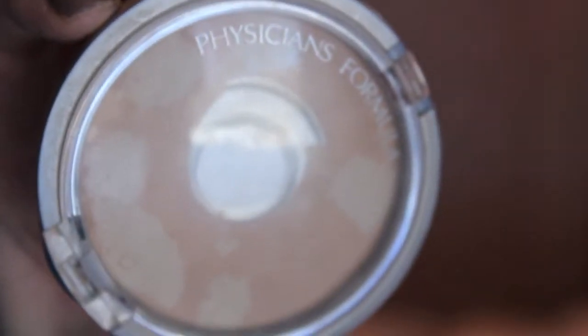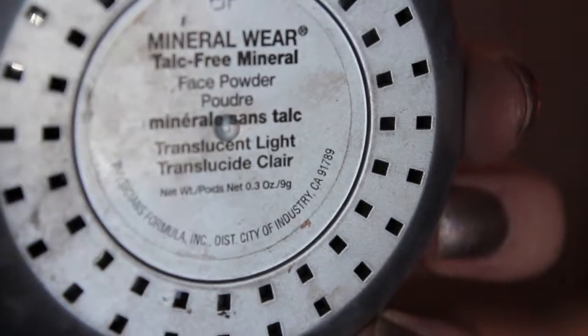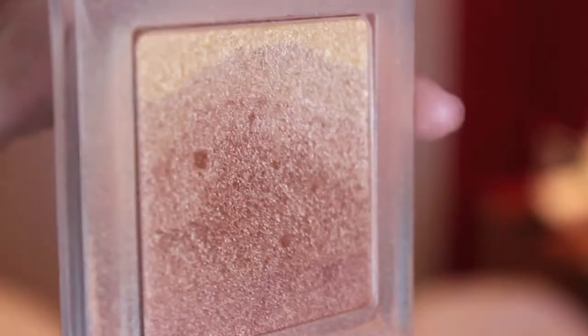And then to set it, I'm using Physicians Formula Mineral Wear Face Powder in Translucent Light. And this stuff is awesome. It completely mattifies you and stays put. I love it. Physicians Formula Highlighter Shimmer Break. Look at this highlight. Bam!